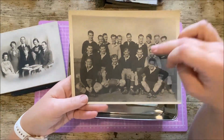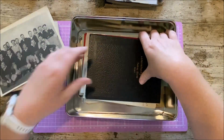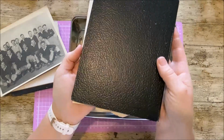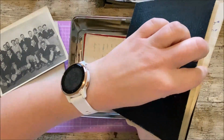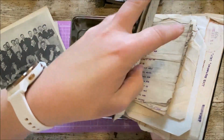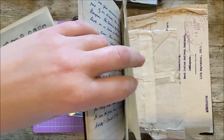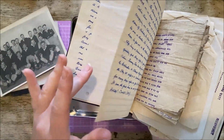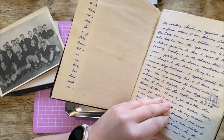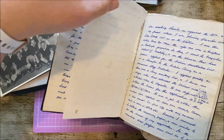And this one here is my grandfather. There he is with his rugby team. And then here we've got another lovely journal. See what I'm saying about the theme, about how they all love to keep their journals? But this one is not fully written in. It's got lots of lovely typed up letters and notes in there, and some stuff from the turn of the century, something to do with somebody's will and one thing and another. But this is actually detailing a journey that was taken, and he's drawn a little map in here as well.